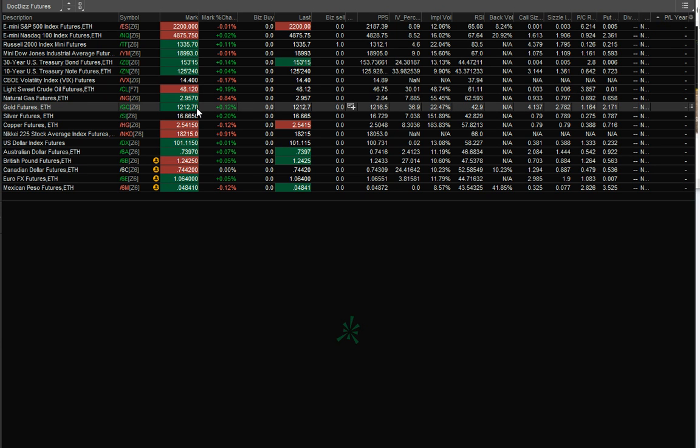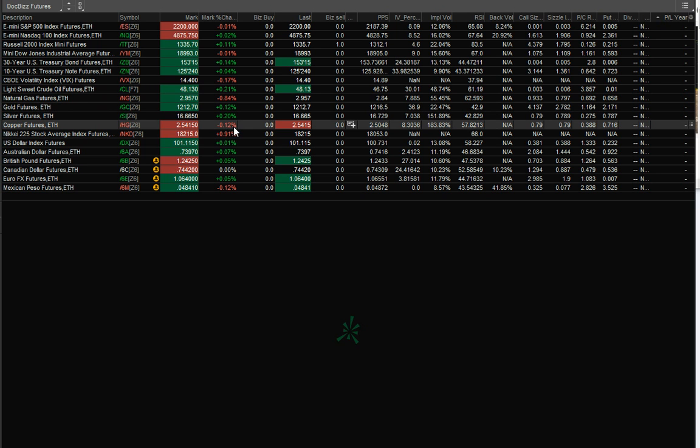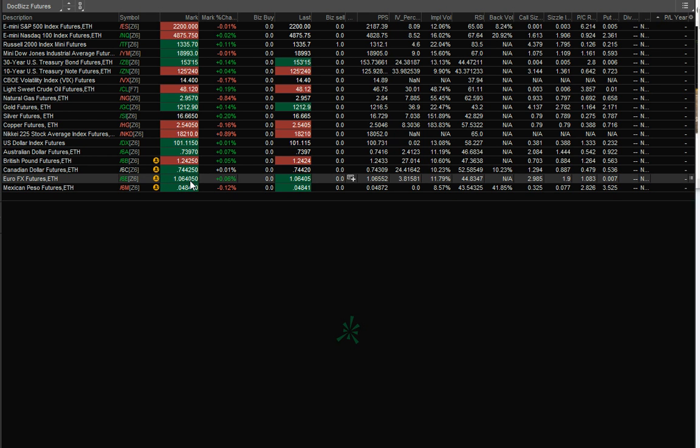Gold is holding steady, coming off of 1200 up to 1212. Silver is still below 17. Copper is coming down in the futures. The Nikkei is almost down 1%. The dollar is still strong, 101. And the British pound is 124.25. The peso is still under a nickel, and the euro is at 106.